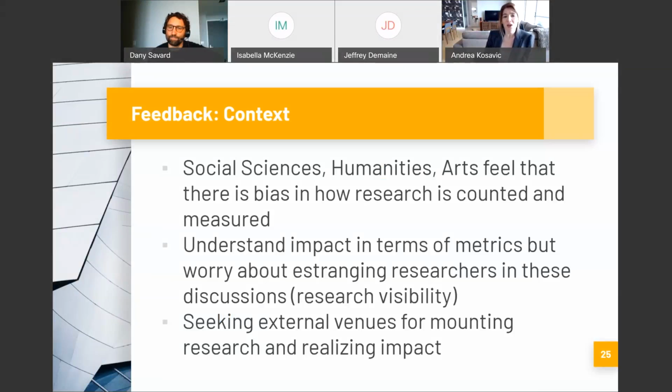And they also gave us a little bit more context around how they see researcher visibility, and of course this is no surprise to anyone present today that they feel that there is bias in how research is counted and measured, and they understand that metrics help to articulate impact, but they are so concerned about the estranging of researchers in these discussions, and asked us perhaps to contextualize more in terms of research visibility, which ironically was the title of our presentation.